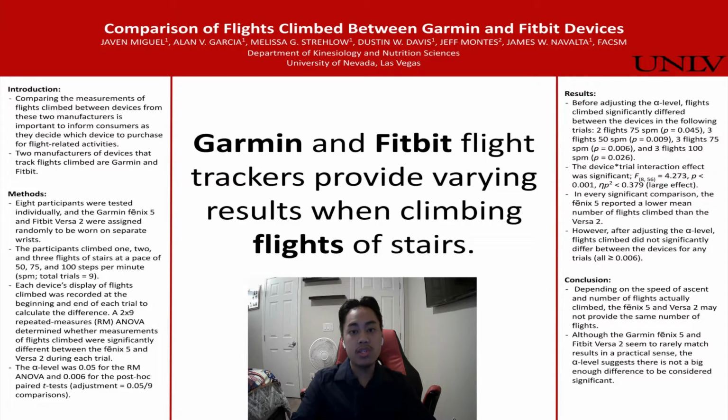What this tells us is that at higher speeds, these watches have more trouble reading the floors that are actually being ascended. One thing to note about these fitness watches is that nowhere on the Fitbit or Garmin websites does it show how flights are actually recorded. So there are definitely many different variables that we didn't add into this study that we definitely could have, but we could save that for a later date. There are different factors such as connectivity, height, the amount of steps that go into how floors or flights of stairs are actually recorded.